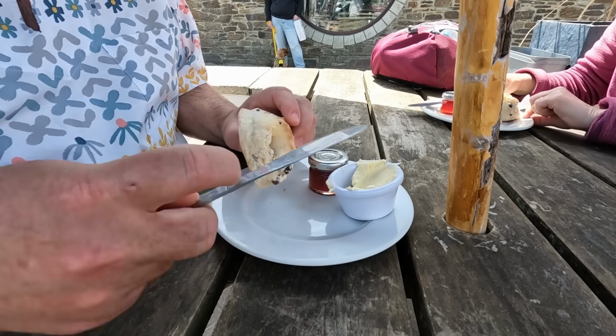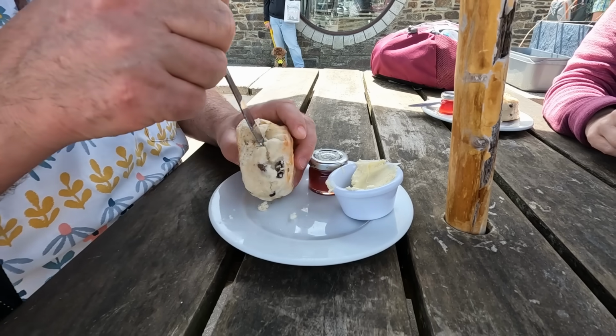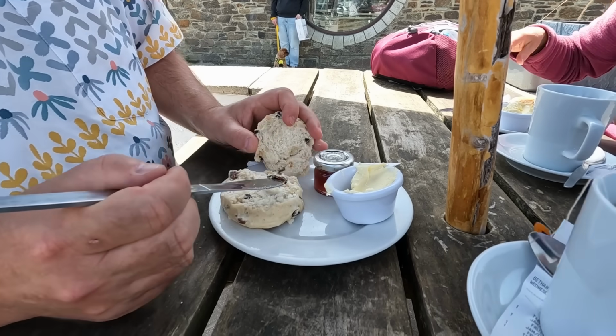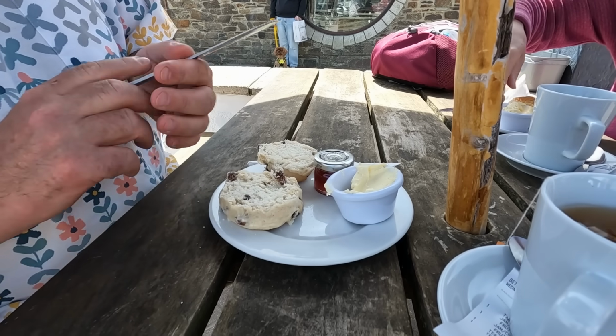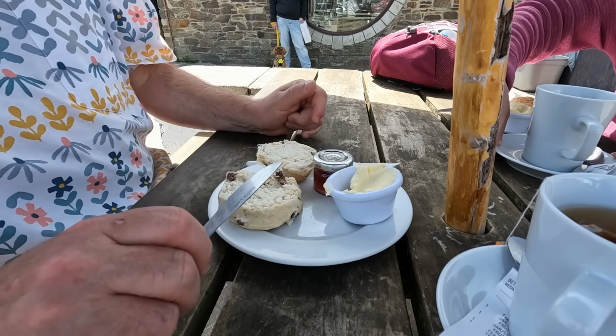In Devon, the tradition is to put the clotted cream on the scone and then have the jam on top. Yeah, thanks. Do you want another Cornish way? Yeah, the jam first, isn't it? Yeah, jam first, yeah, thank you. Yeah, that's what we're here for.